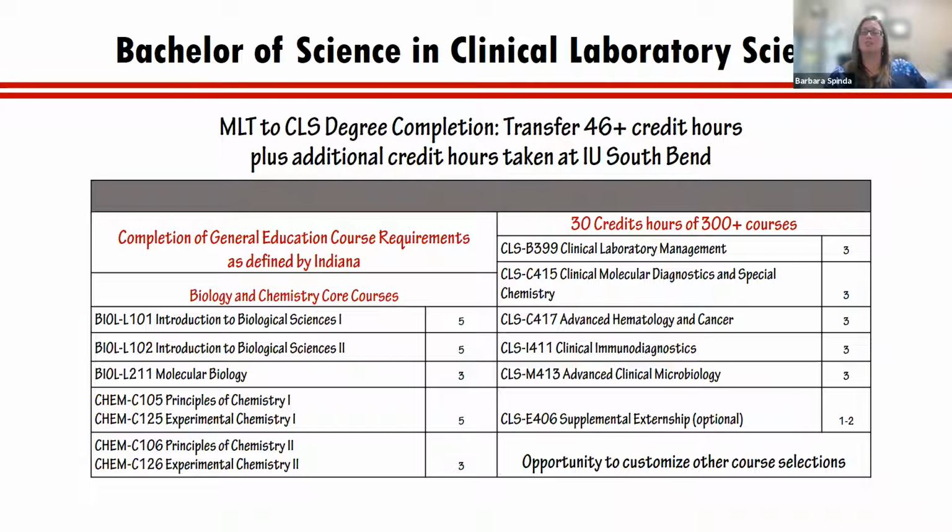Individuals who hold an associate degree as a medical laboratory technician are eligible for the MLT to CLS degree completion route. In this model, 46 credits are automatically transferred from the MLT education. General education and foundational science courses must be completed. And additionally, 30 credit hours of upper level courses must be completed, 15 of which are through the Clinical Laboratory Science program, with the option of a supplemental externship to gain hands-on experience in a department that the individual has not worked in recently. This degree option also allows students to customize their education and take upper-level courses in biology, chemistry, health sciences, or any other area of their choice.